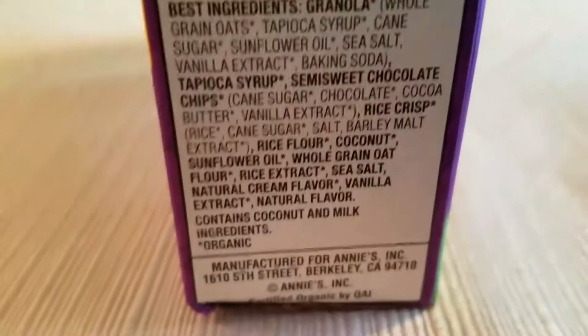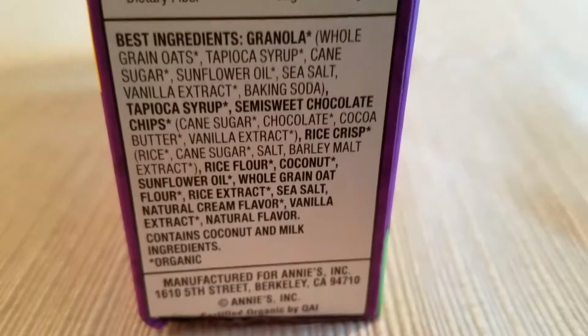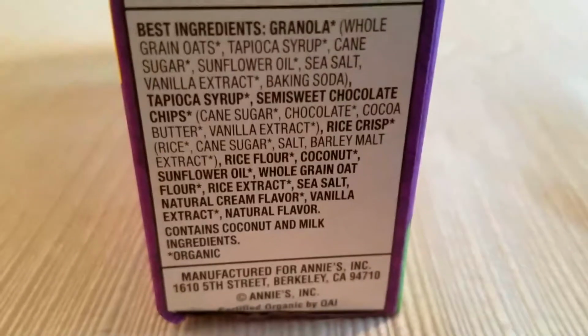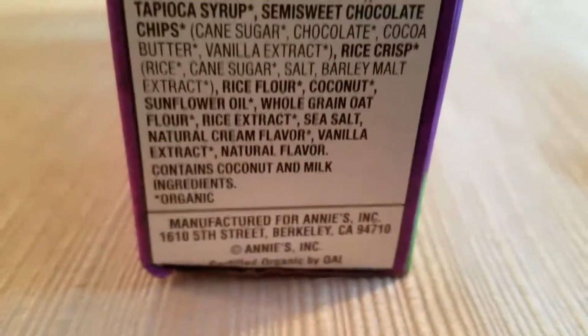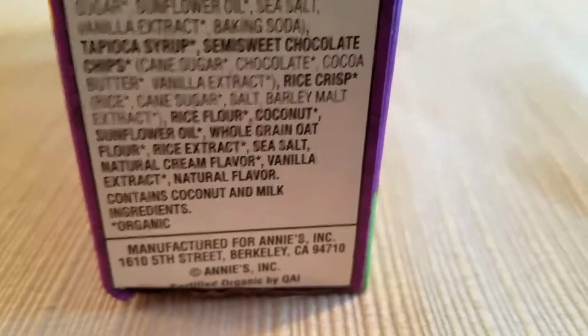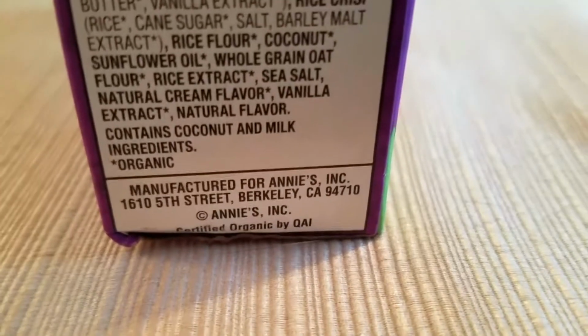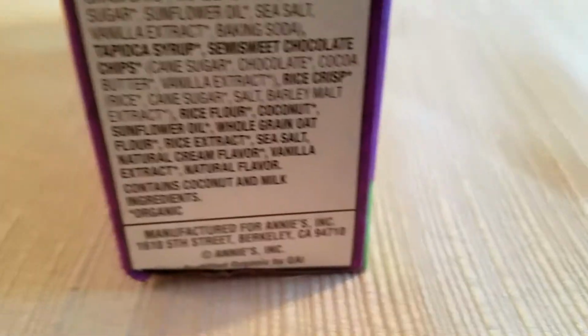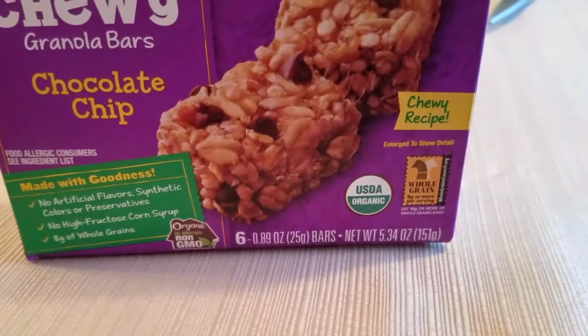And then it has the ingredients listed: granola, whole grain oats, tapioca syrup, cane sugar, sunflower oil, sea salt, vanilla extract, baking soda, rice crisp, rice flour, coconut, sunflower oil, whole grain oat flour, rice extract, sea salts, natural cream flavor, vanilla extract, natural flavor. Contains coconut and milk ingredients, organic. So if you're allergic to milk or coconut, then you've got to watch. You can't have this particular product. There's 6, 0.89 ounce bars per box.